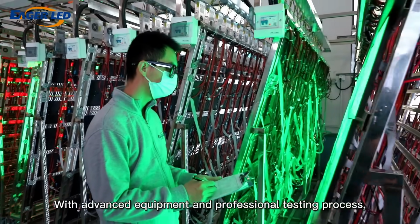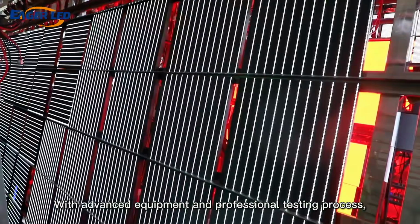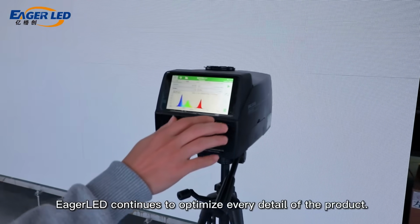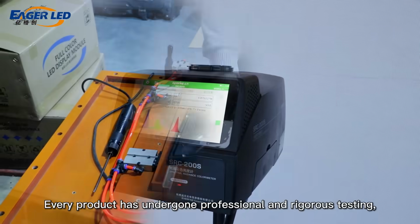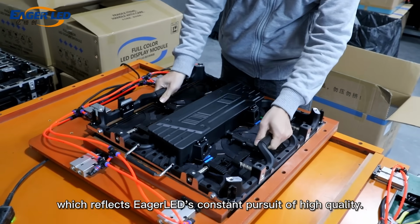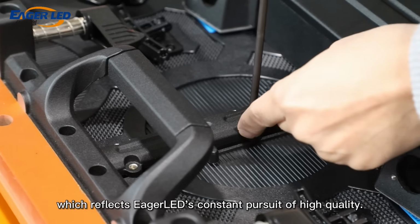With advanced equipment and professional testing process, EagerLED continues to optimize every detail of the product. Every product has undergone professional and rigorous testing, which reflects EagerLED's constant pursuit of high quality.